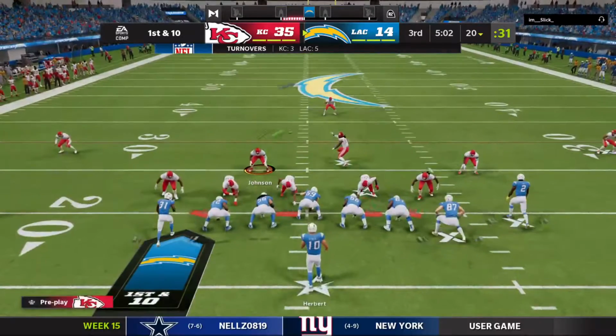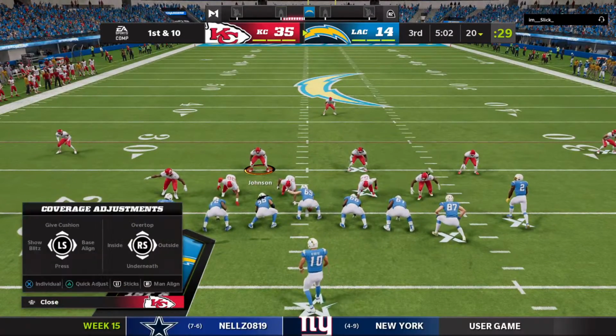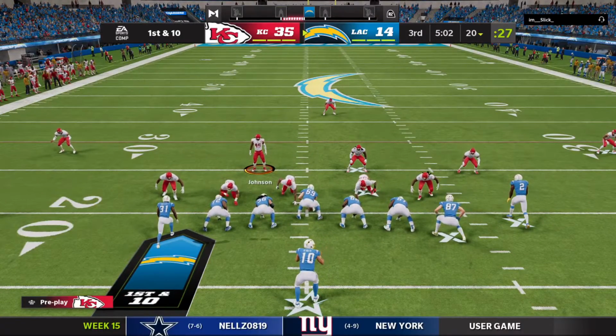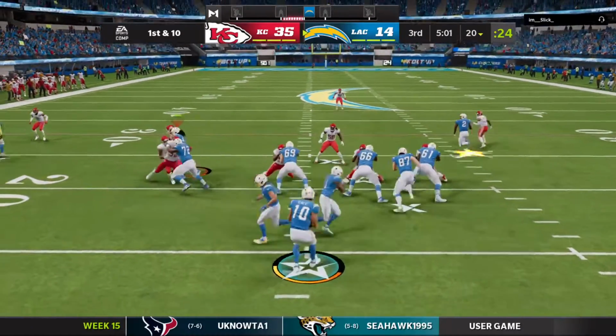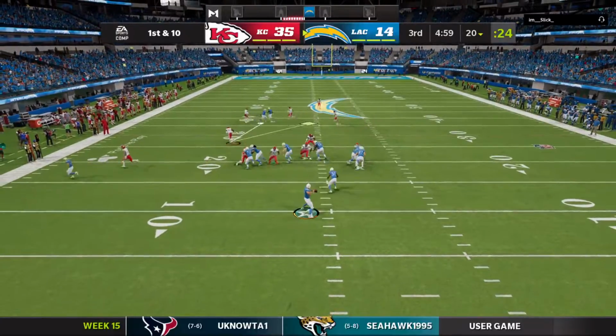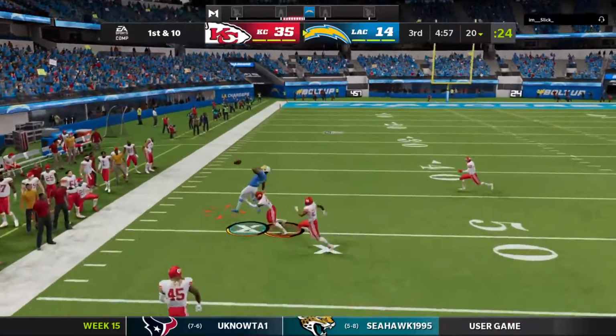The Charger drive about to get going. Well, they just got a little help from their defense forcing the turnover. Now can they make that pay off in points? They need to, partner. They're down on the scoreboard. Need to take advantage of those opportunities, and this is a good one right in front of them.